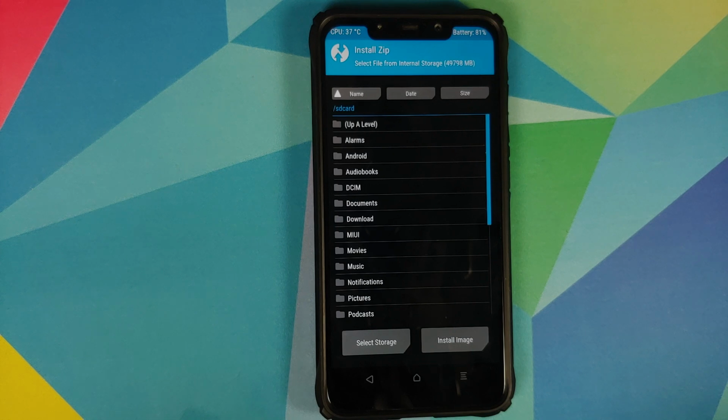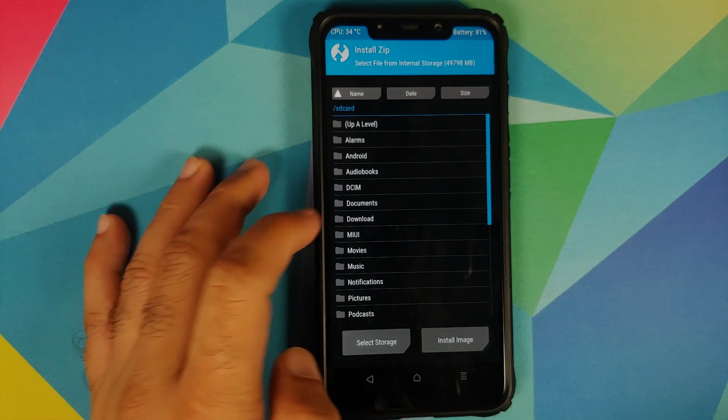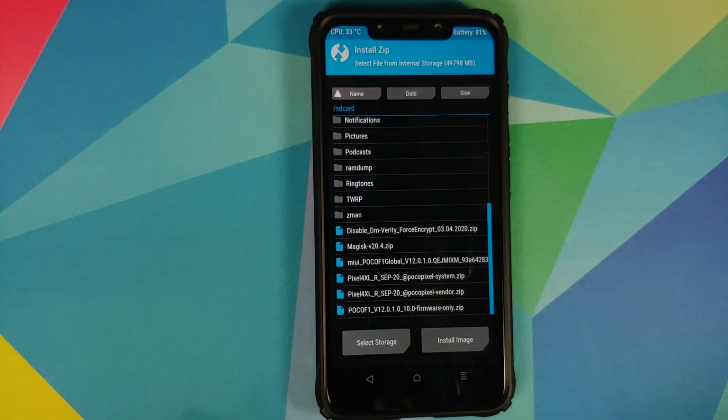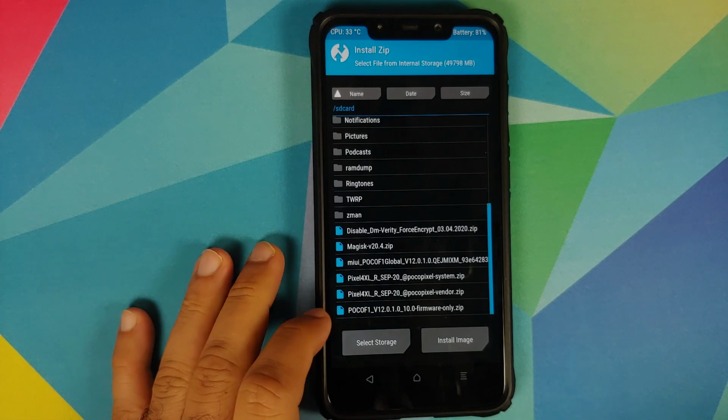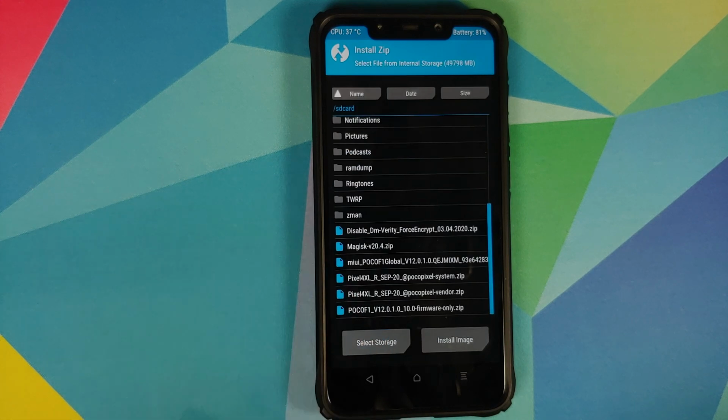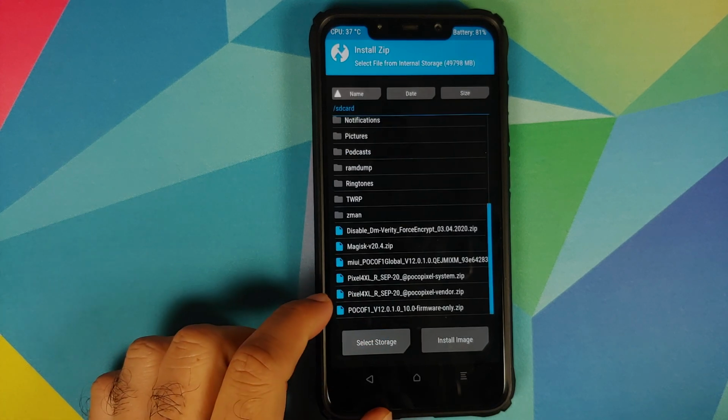Now you need to navigate to the folder where you have downloaded all the files. In case you downloaded the files on your phone directly, they will be in the download folder. In my case, I have transferred them manually, so they're in the root directory. The first file which we need to flash is the firmware file. So we're going to select the firmware file, tap on add more zips, and then the next file which we need to select is the vendor file.